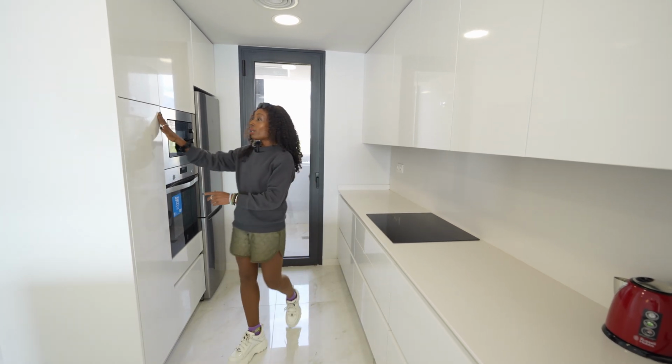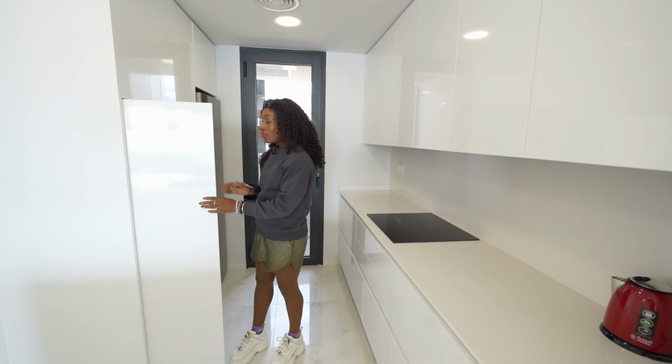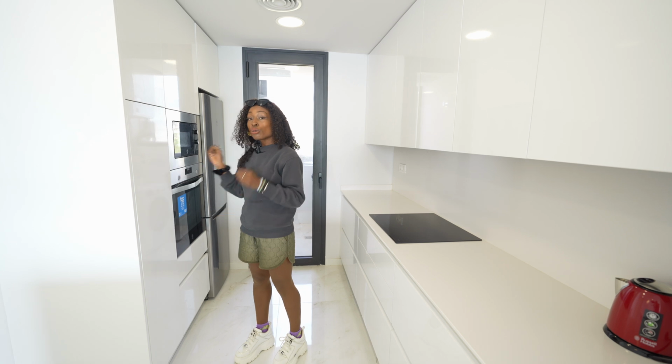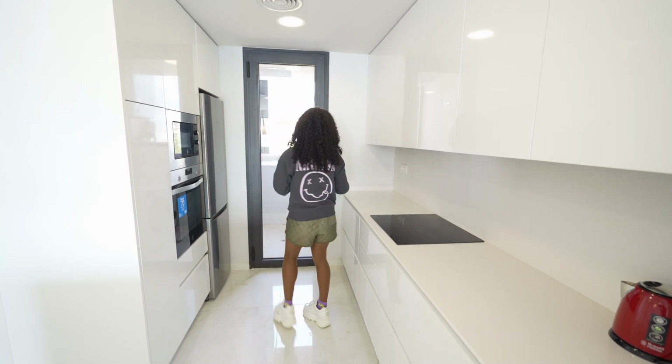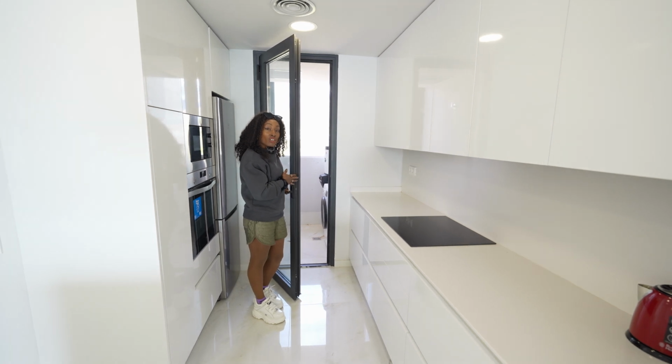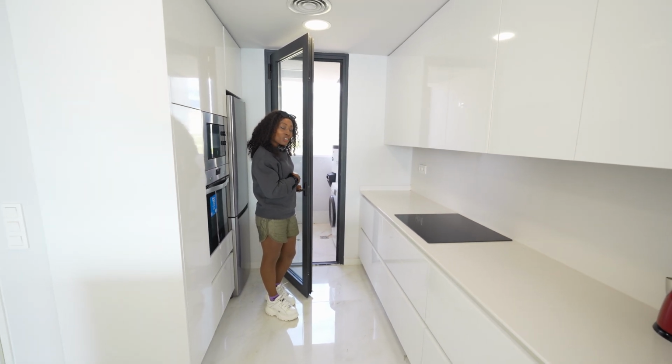I do like the way that they have gone with the modern and minimal design here with the soft close storage cabinets. It's really nice. And then you also have a door that leads out here, gives you your laundry room with your boiler and your washing machine.